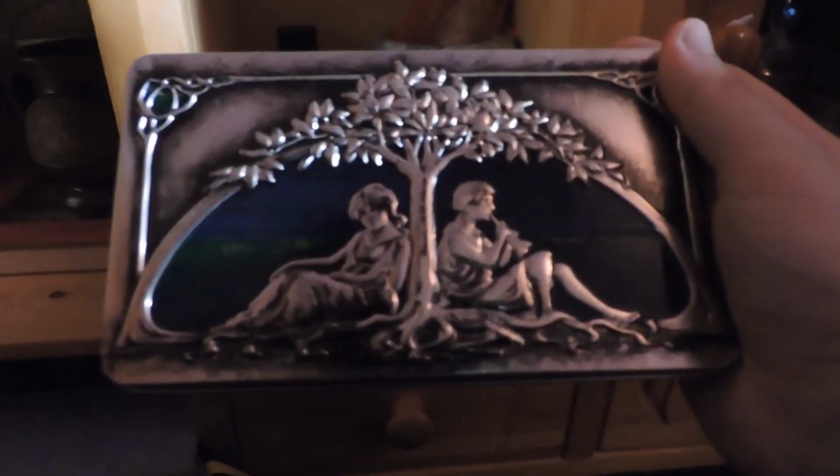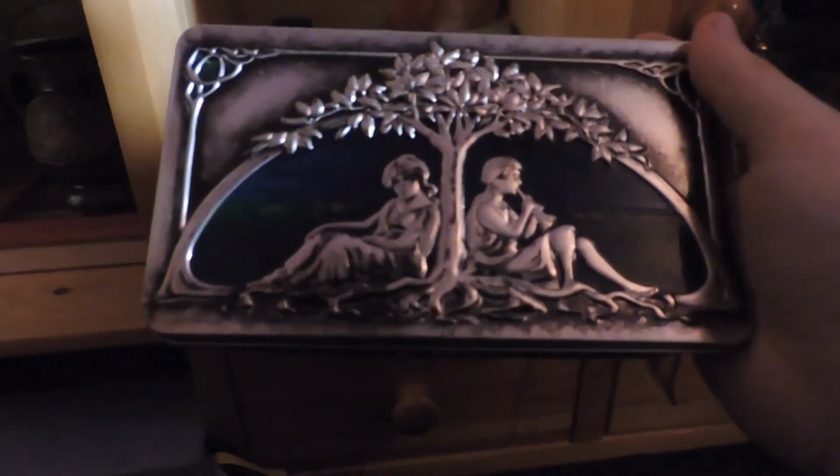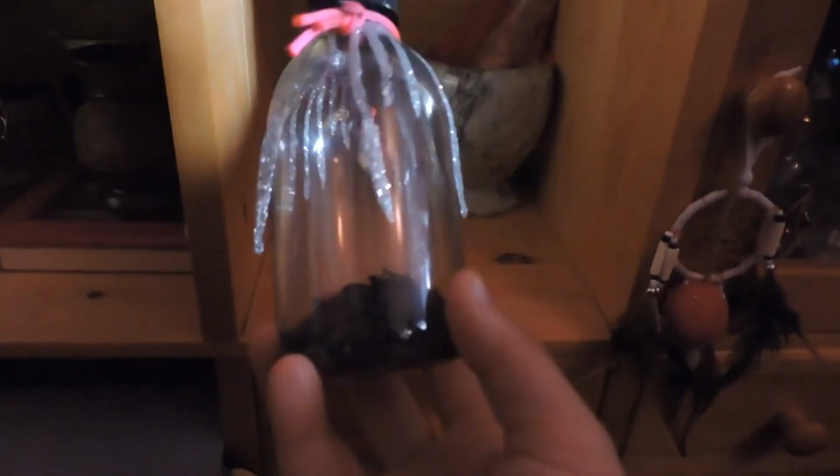Then we have this beautiful tin, which I would be lying if I didn't tell you guys I bought it just for the tin, not for the fudge that was inside. Then we have some black salt, pestle and mortar.